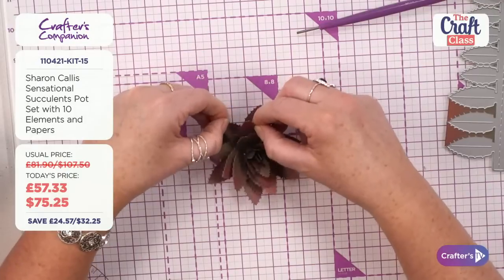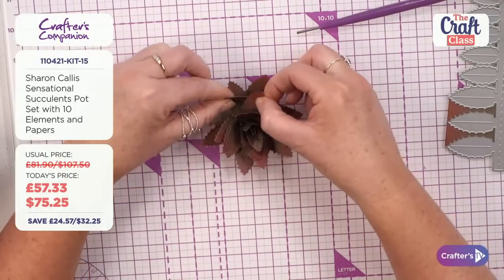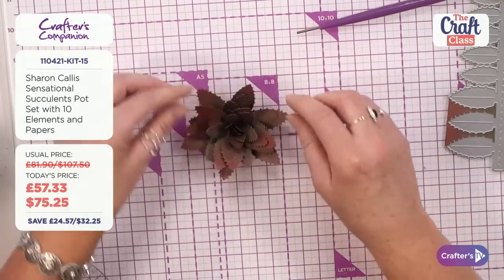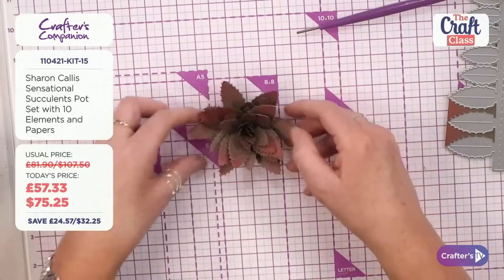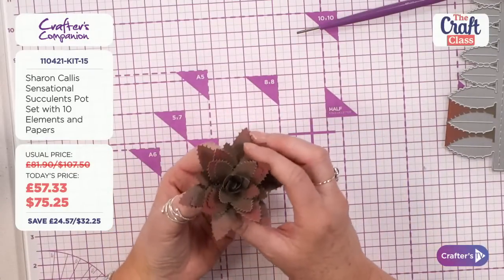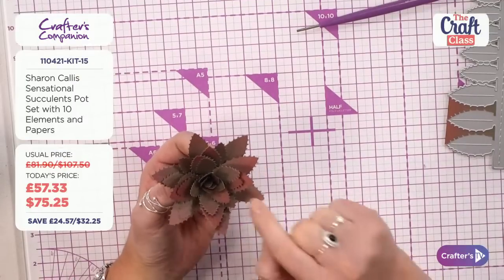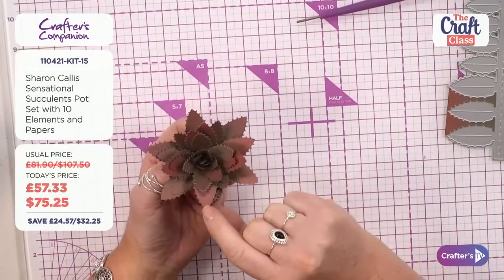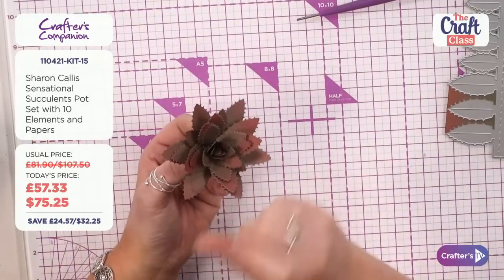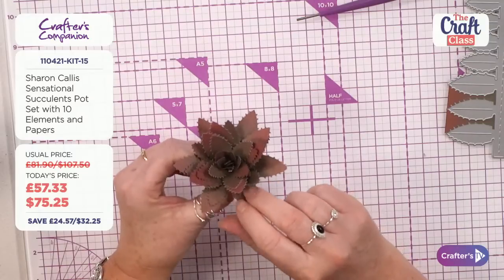So, and you'll love that with these dies that you can go, so I've got two that are completely overlapping there. I'm just going to slightly move them out. But look how beautiful that has then started to look. It just looks incredible and looks amazing. And you can see, look at the two-tone colours that we've got there. We've got the greens and the reds coming through from those paper pads. And actually if you used a bit of your spray and sparkle, you could have a little bit of sparkle on there as well and it would look amazing.